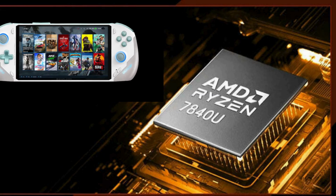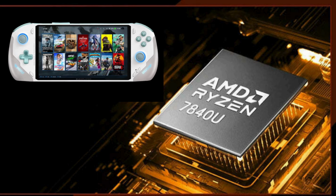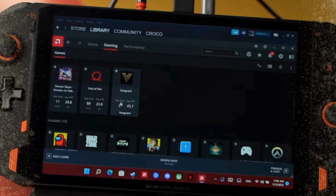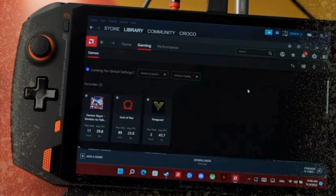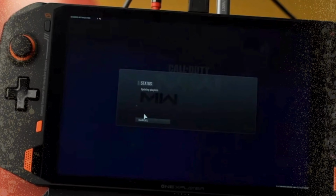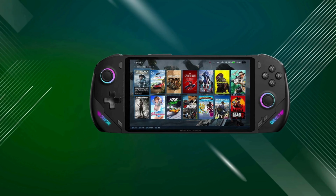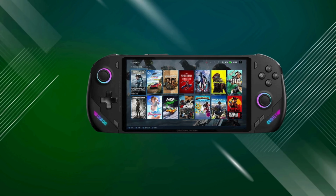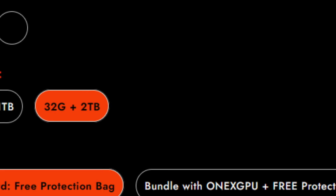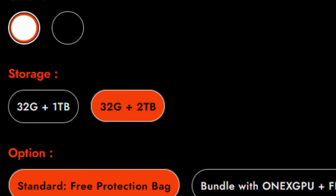Its AMD chip ensures solid performance, and the quiet fan operation is a welcome change from the noisier Steam Deck. The One X console software gives you more system controls, which include adjusting TDP and CPU clock speed. You can get an amazing balanced spec at around $750. However, the $1,300 spec with 64 gigabytes of RAM and 4 terabytes SSD is probably too excessive for most users.